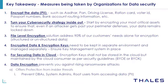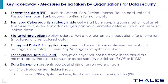So basically, the key takeaways from the presentation, I would highlight them as: encrypting the data, such as your Aadhaar card, PAN, driving license, ration card, credit card, etc., bank account information. So that is one of the most key factors. Then turn your cybersecurity strategy inside out. By starting to encrypt your most critical data, you ensure that even if an attacker passes your perimeter defense like firewalls or IPS, your data is totally locked down. It is in encrypted state and nobody can understand what it is. 90% of our customers use file level encryption and for structured as well as unstructured data.